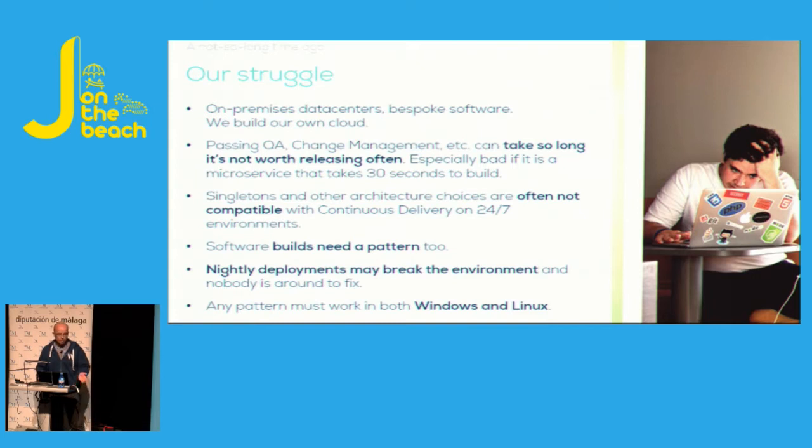Singletons and some other architecture choices are not often compatible with continuous delivery on 24/7 environments. Basically, you cannot deploy anything that has a single instance of one service, because every time you deploy that thing, you're taking an environment down. So when you deploy more often, you're not really fixing anything. You're actually bringing parts of one environment down more often, which can impact everything else.